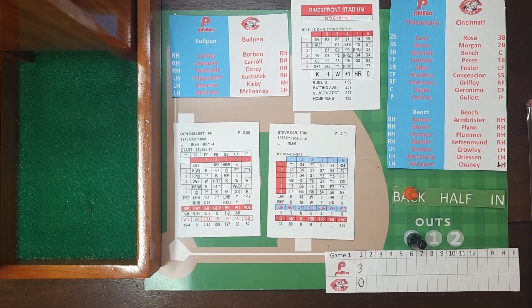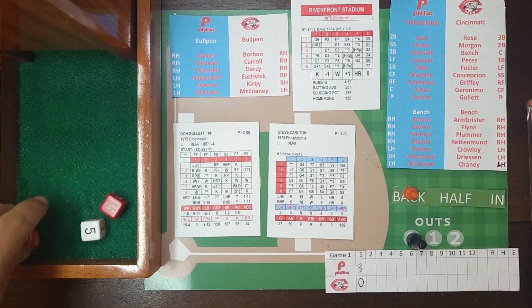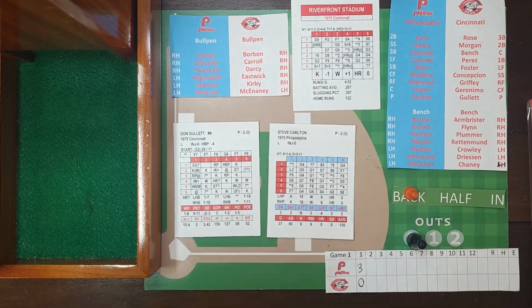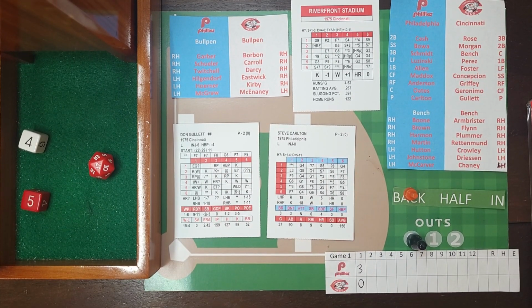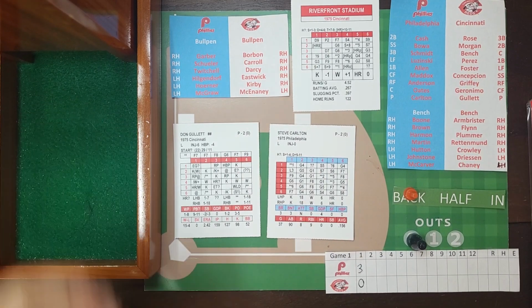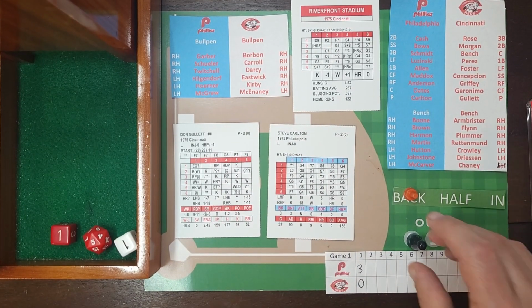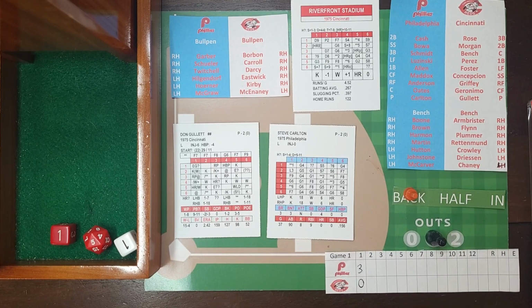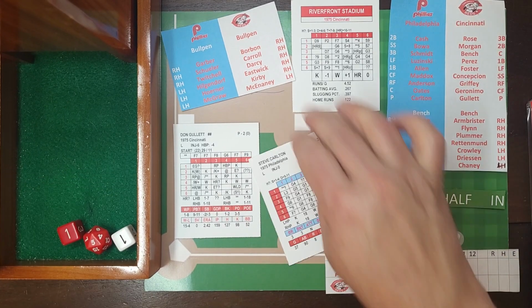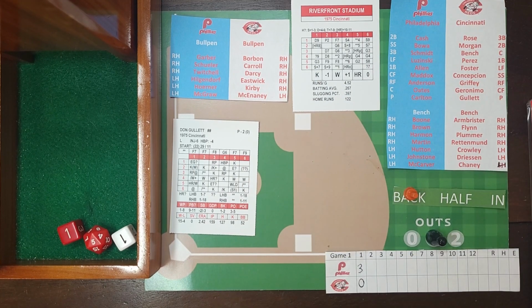All right, so Gullett to Carlton. 5-5, ball 1 on a wild pitch. 5-4 is a potential walk. 17, too high. We go to Carlton. 1-1 is a star 1, which is a fly to left field. Taken in by Foster, 1 away. So Carlton is retired. And that'll bring up Dave Cash.